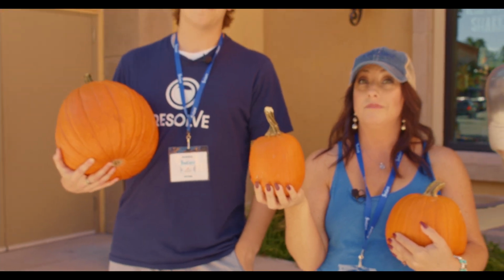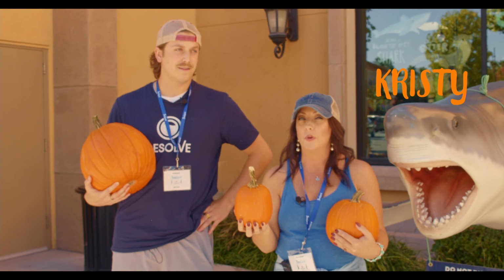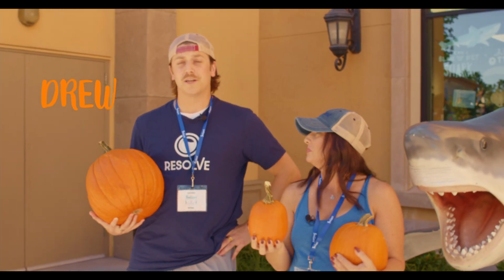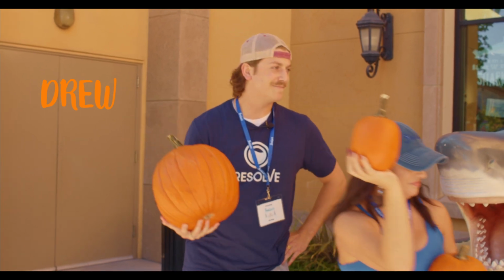So it turns out some of the animals really like wearing their costumes, and some of them just thought we were trying to trick them. So today, we're gonna treat them by giving them some pumpkins. Let's go inside.